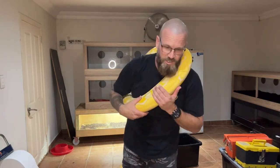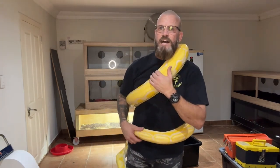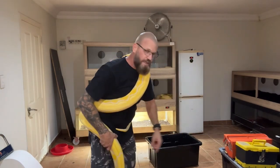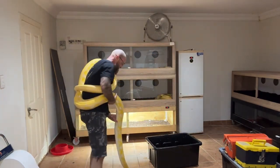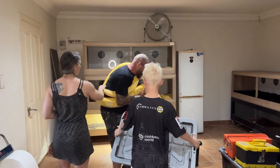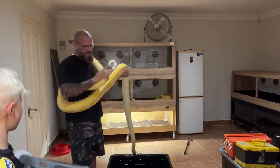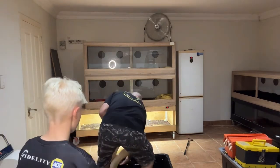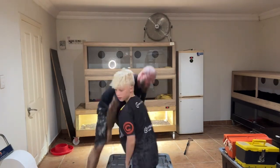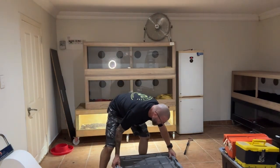So she's getting a new enclosure. It's slightly smaller, just by a few centimeters, nothing hectic. But it's only for a few days because I've ordered a new 2.4 meter enclosure for that girl over there. Right, let's get her in. Hold on. First, let me move this away from anything she can start winding herself around. I'm going to do the tail first. Where's the lid, Max? That went a lot more smooth, or more smoother, however you want to say it.